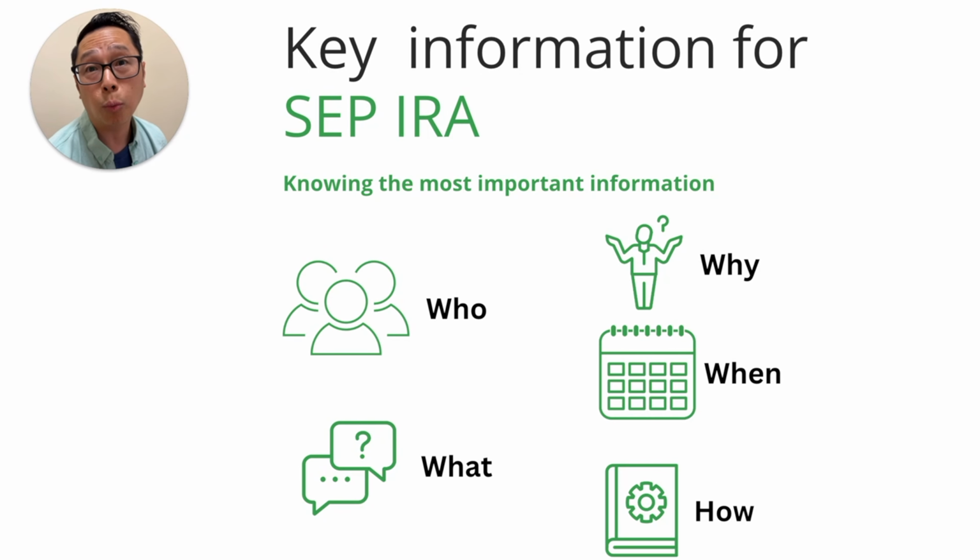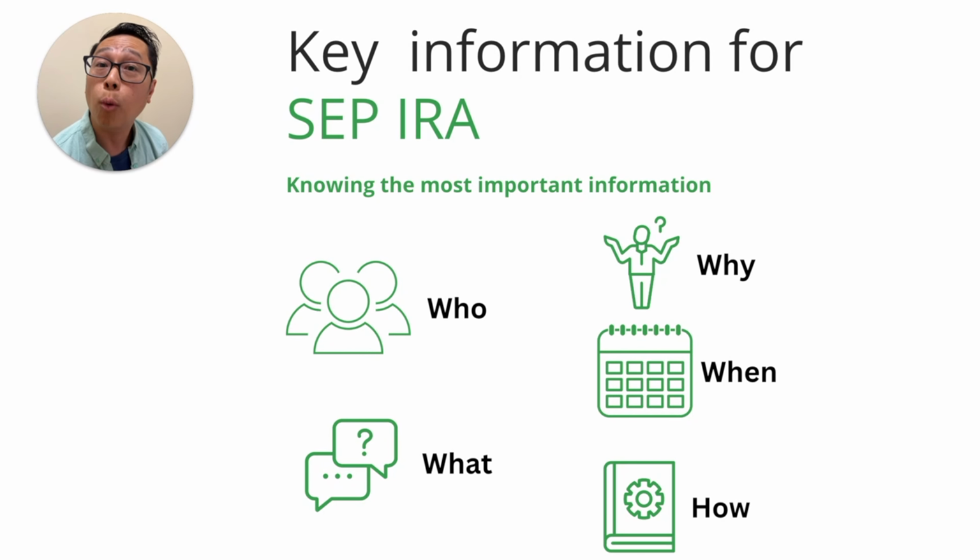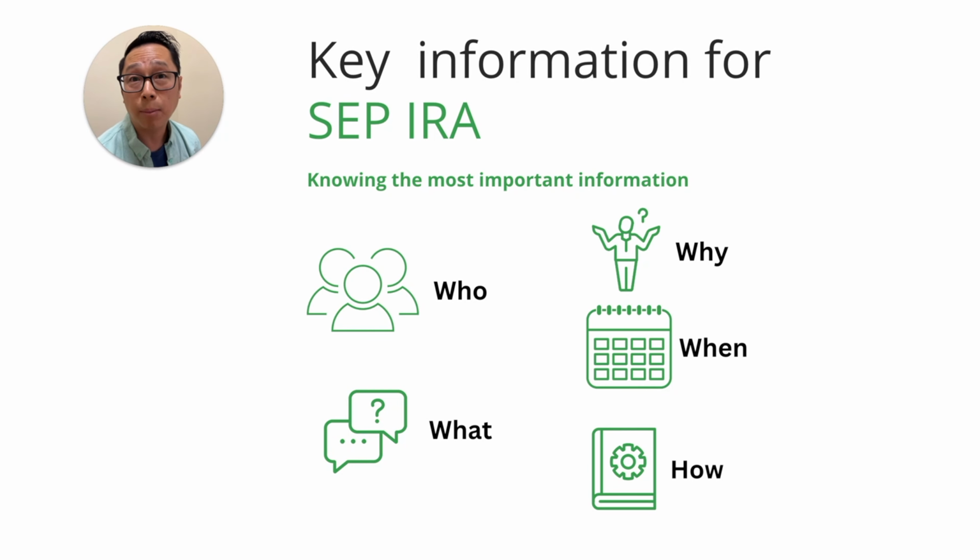We're going to go through the what. What is a SEP IRA? What are the things that I need to know about it? Next, we're going to go through the why. Why is it important for me to do a SEP IRA? Why do I need to do it? Why do I even need to know about it?